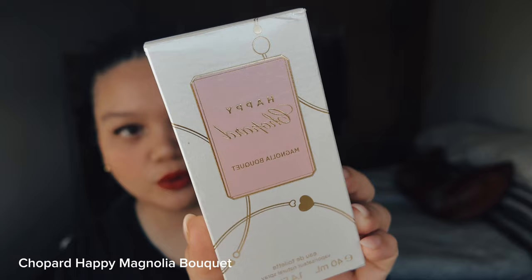And I had to go and visit there. And this is the only perfume full bottle that I got from that store. This is the Chopard Happy collection, and this is Magnolia Bouquet. They had, I think, every fragrance from this collection. They had Lemon Dolce and the orange one, the green one, and whatever.